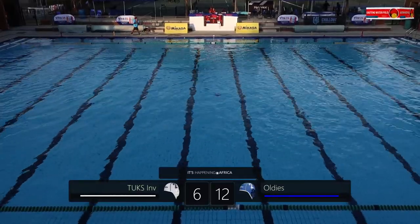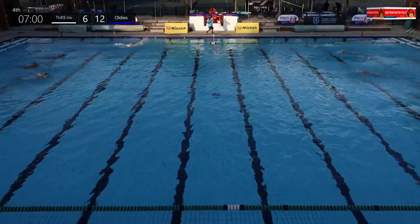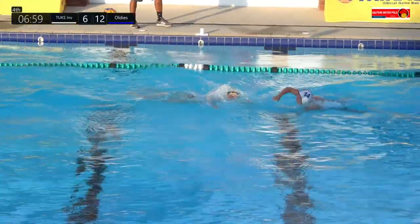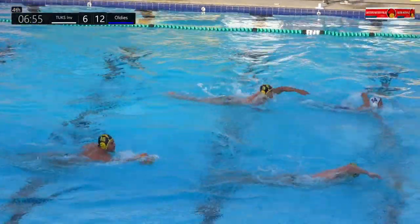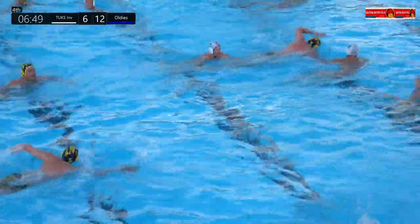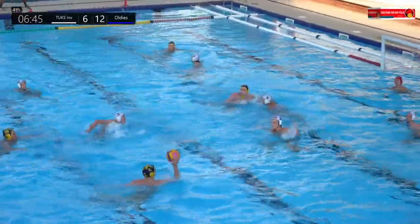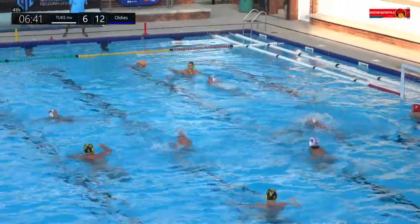Ladies and gentlemen, welcome back to the final chukker of day two here in the third annual Gauteng Invitational Water Polo Tournament. This clash here, a Pool B fixture, the KZN Oldies going up against the TUKS Invitational side. The KZN Oldies currently leading this game 12-6 with a fantastic shooting display coming in from Todd Howard. As we've always come to expect, 5 goals to his name so far, but this TUKS side not taking it lying down, responding beautifully so far in this game.